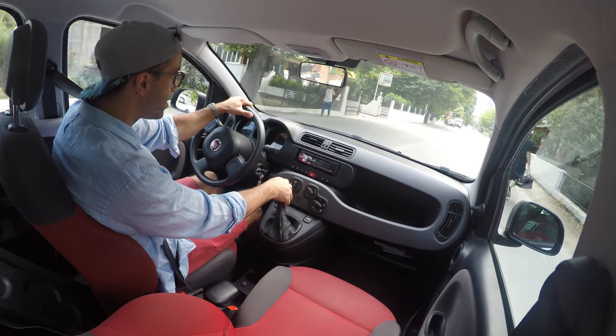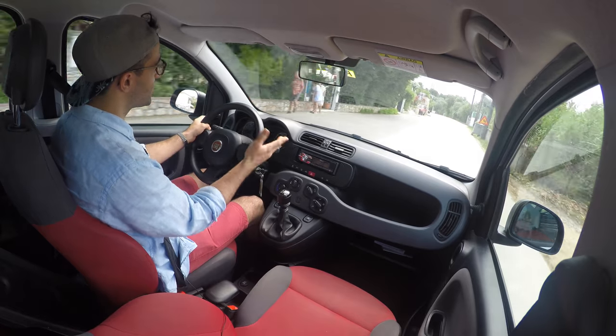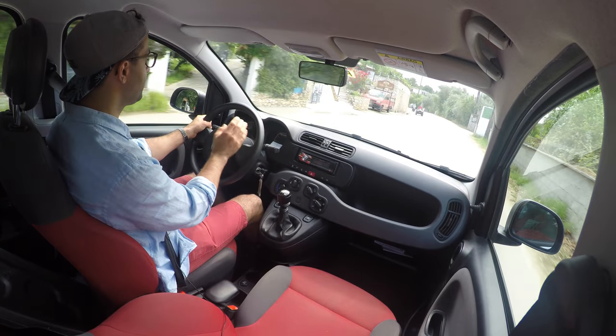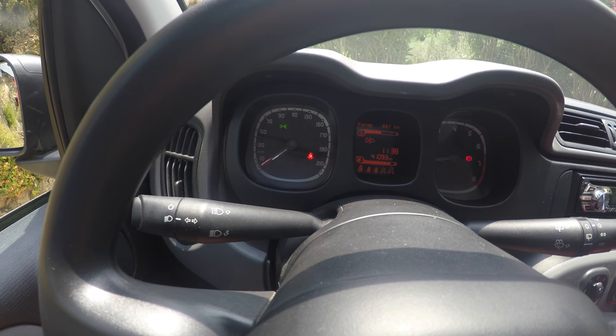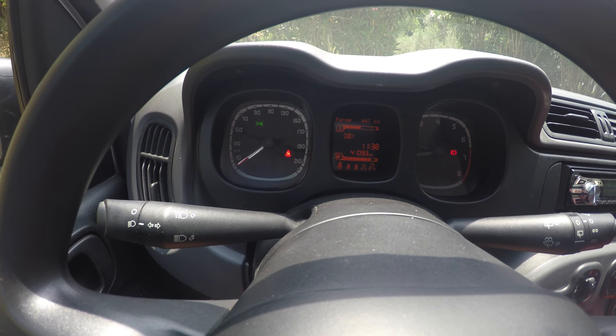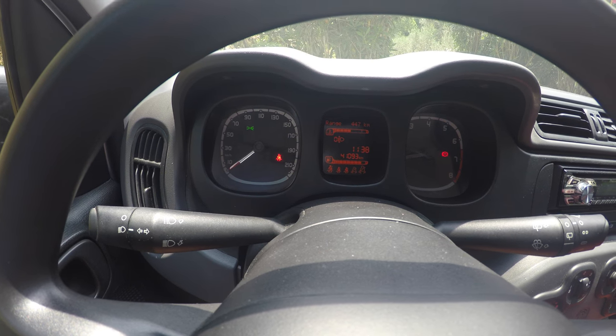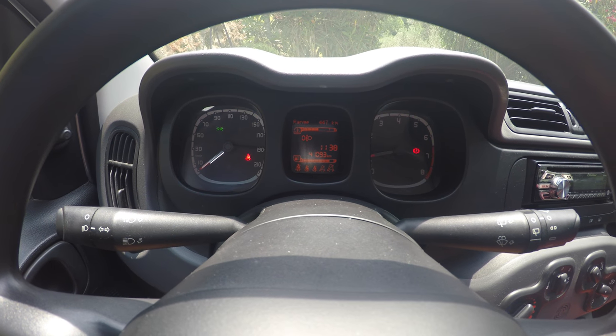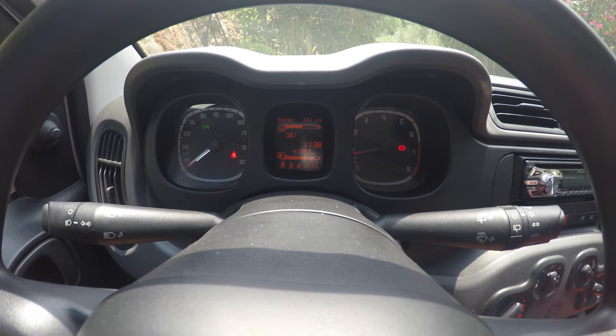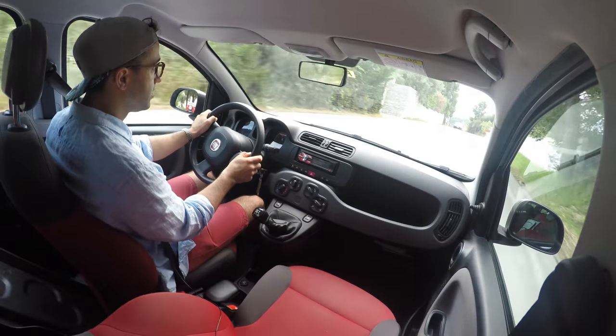Take your time. Inside, it's pretty basic. You've got your dash. On the left-hand side, you've got your speedo. You have a little trip computer in the middle that gives you your range in kilometers. Your headlight adjusters. You can actually adjust your headlights up and down. On the right-hand side, you have your RPMs, and it's just, it's nice.